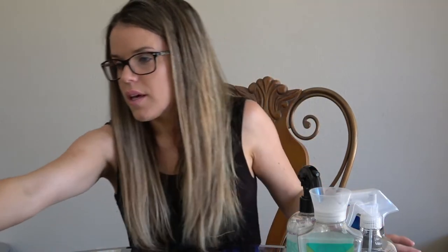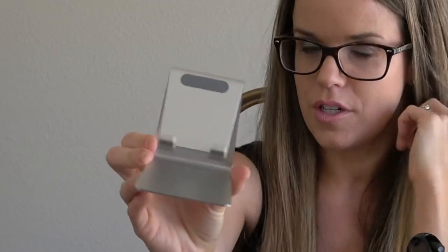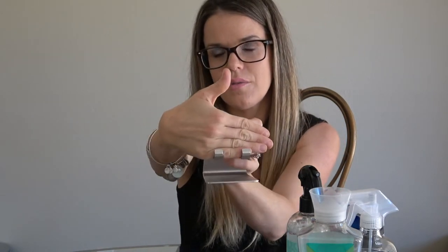And then the very last thing that I have to show you is something that my husband got for me, and it's a phone stand. I'm going to put a little display of how I use this right after I show you, but it's from Lamacol, I guess. Amazon Prime item, but you can stick the cord through here and it sits right here really nicely, and I will show you how it works.